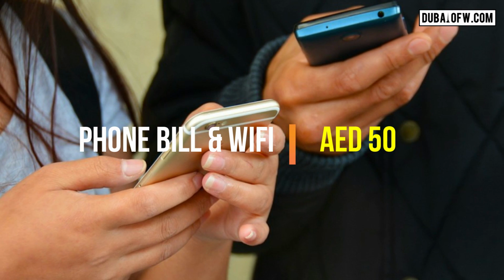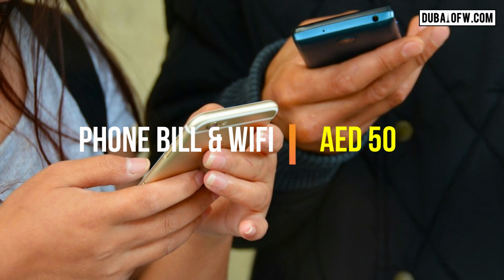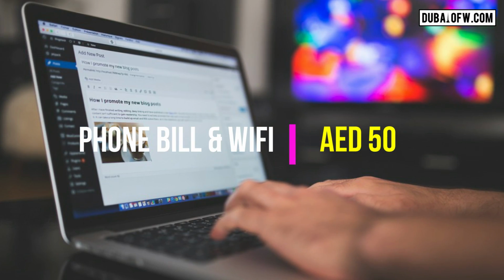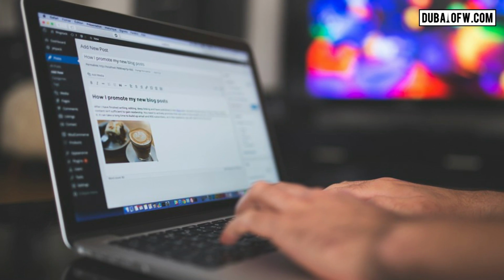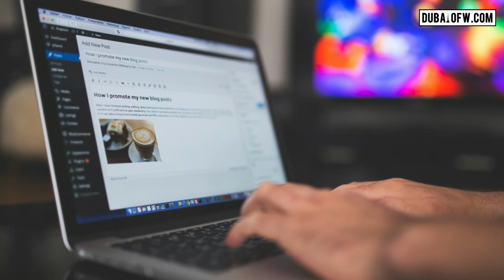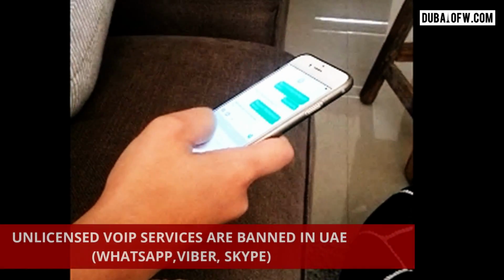Next up is mobile phone bill and Wi-Fi. Let's allot a budget of 50 dirhams, the most basic package for this, because usually internet is provided together with your accommodation and comes as a freebie. Also, expats are not big on texting, as there is free Wi-Fi in public areas, such as malls and restaurants.